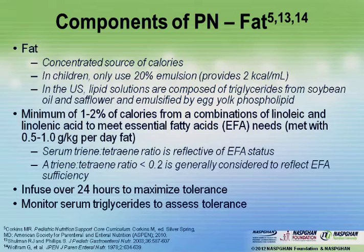So fat and water don't mix, and that's why you need the egg yolk in there. And actually the egg yolk brings it up to make it isotonic. You need a minimum of about 1 to 2% of total calories from a combination of the two essential fatty acids, linoleic and linolenic, to meet essential fatty acid requirements. And usually you achieve that with about 0.5 gram to 1 gram per kilogram per day of the fat emulsions.